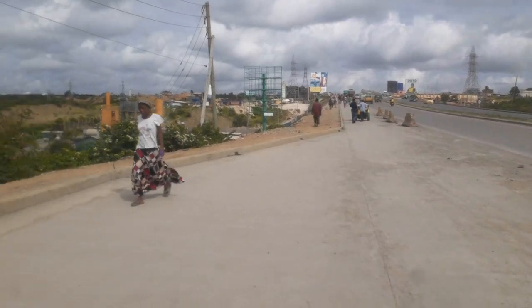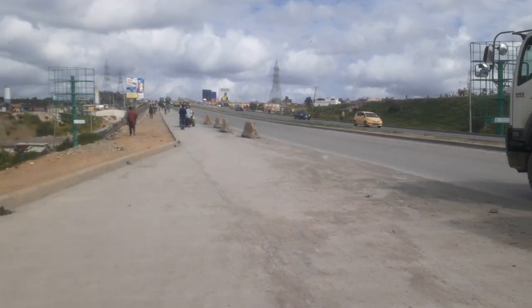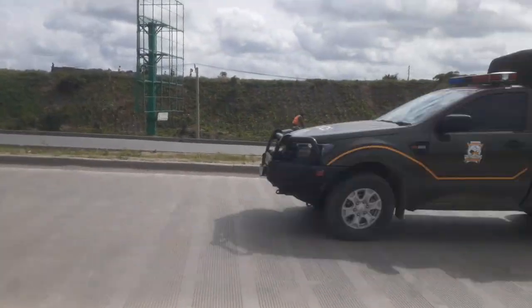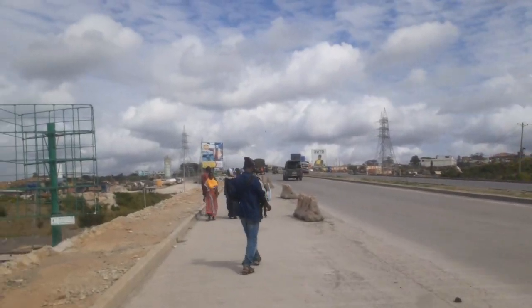Let's see, man. I love this. This, I guess, it's a bus stop, sort of. Woo. We're really climbing. Look at where we came from. And all this way.